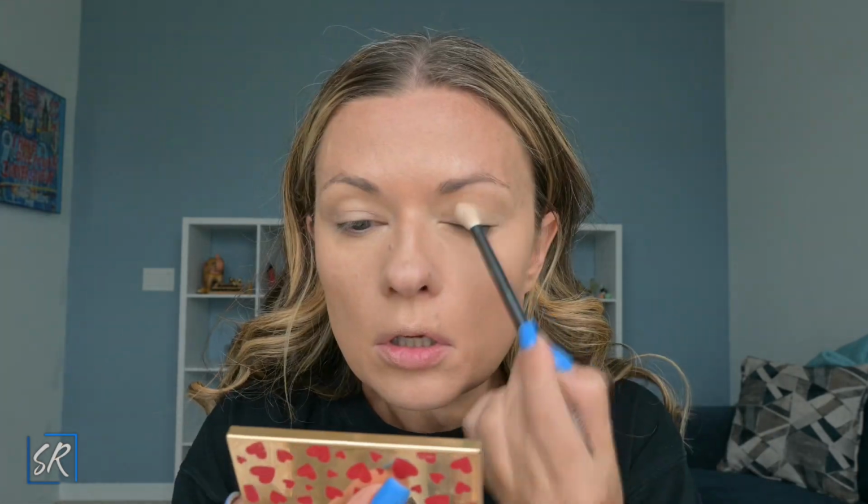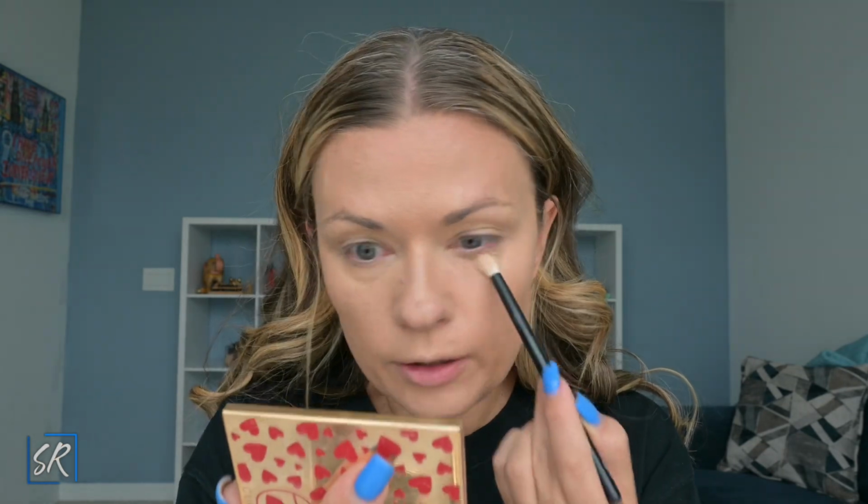To set my under eye, I don't really have a new, sorry, I forgot how to talk, a new powder. So I'll use my NARS translucent crystal powder. I've been using it for years. This is like my 4th or 5th compact. So I'll set it up a little bit. Remember, I have really dry under eyes, so I try to use as little powder as possible under my eyes.